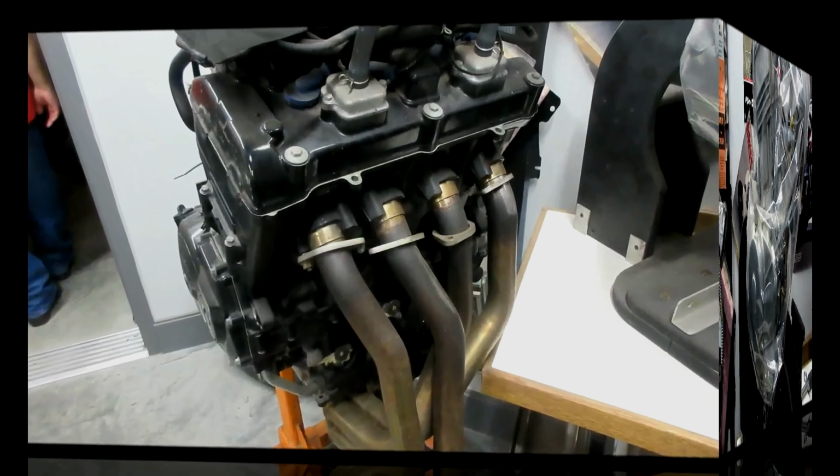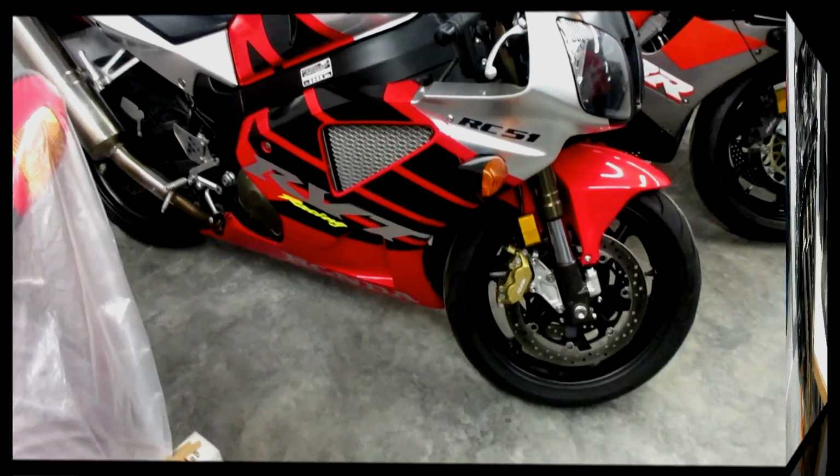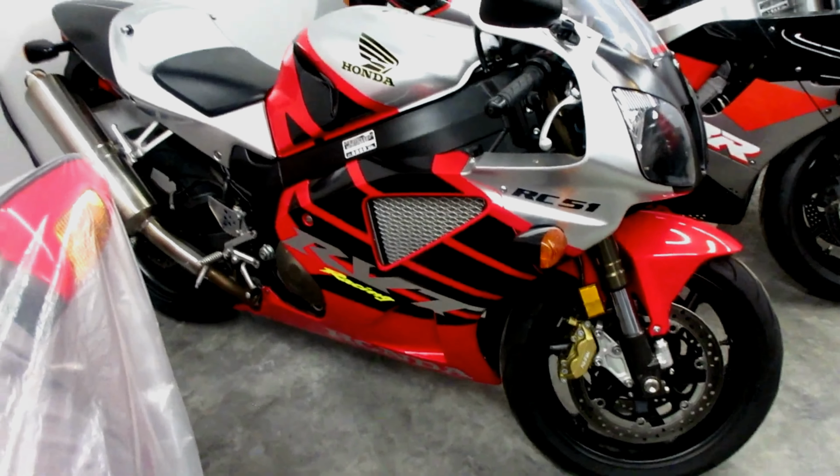Now part of his collection he has, and we're going to show it later in the video, is a beautiful, beautiful mint Honda Blackbird. That is a truly, truly collectible bike. A couple times, you know, sell it. It's a Puerto Rican bike now.